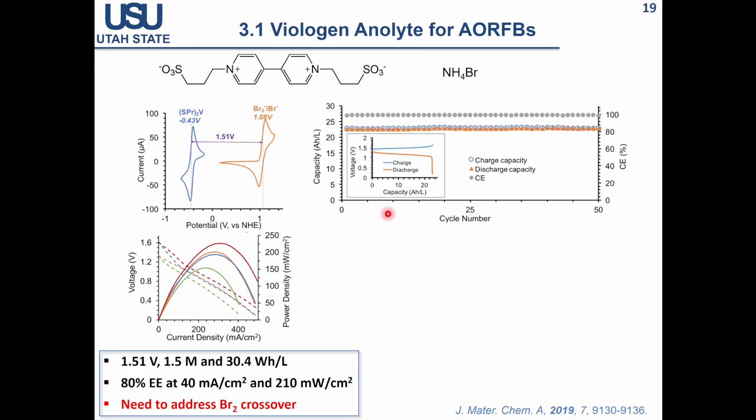It is worth noting that this battery will be demonstrated at 1.5 molar. So it is more than 30 watt hour per liter. It is much higher than the commercial vanadium redox flow battery. The typical vanadium redox flow battery is only about 20 to 25 watt hour per liter. So here we can achieve 30 watt hour per liter.